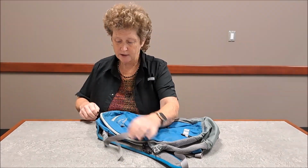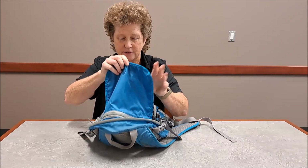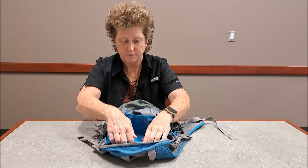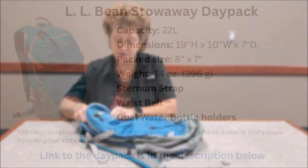So, let me open it back up. And then the inside is just 22 liters of storage space and this nice big pocket that it packs back into. So that's the bag, and like I say, this is going to be my personal item for when I'm on planes.